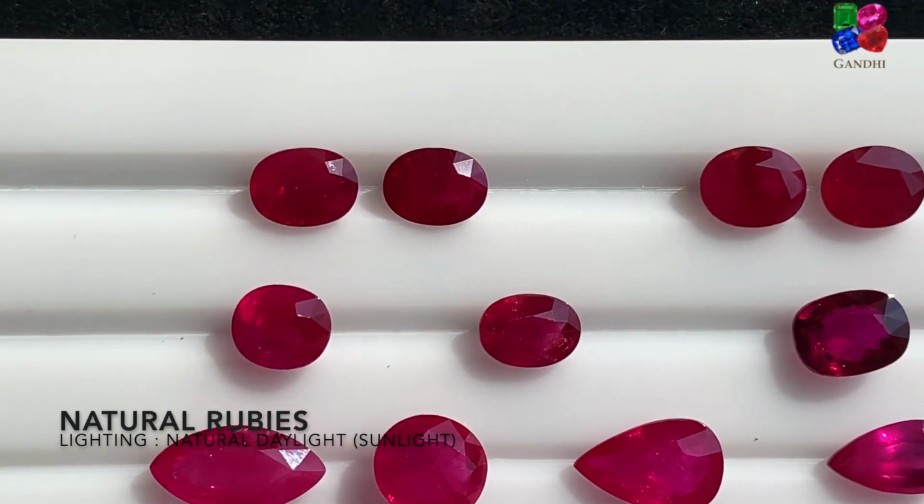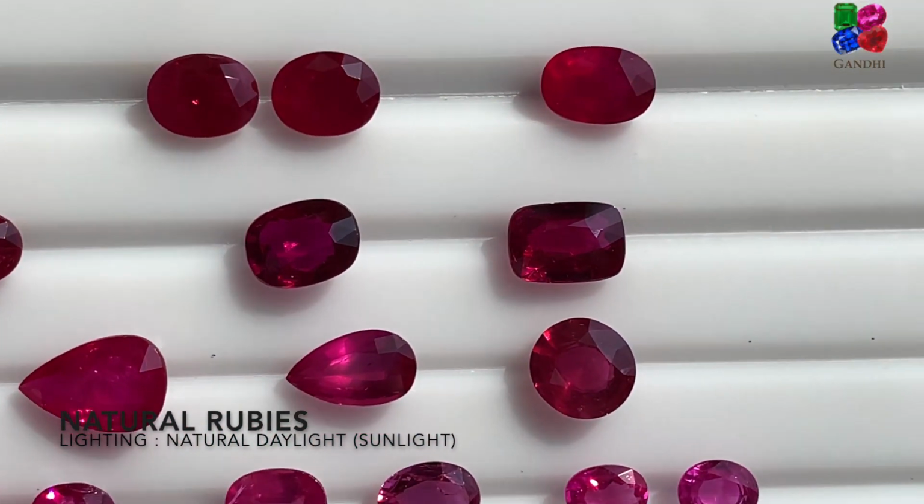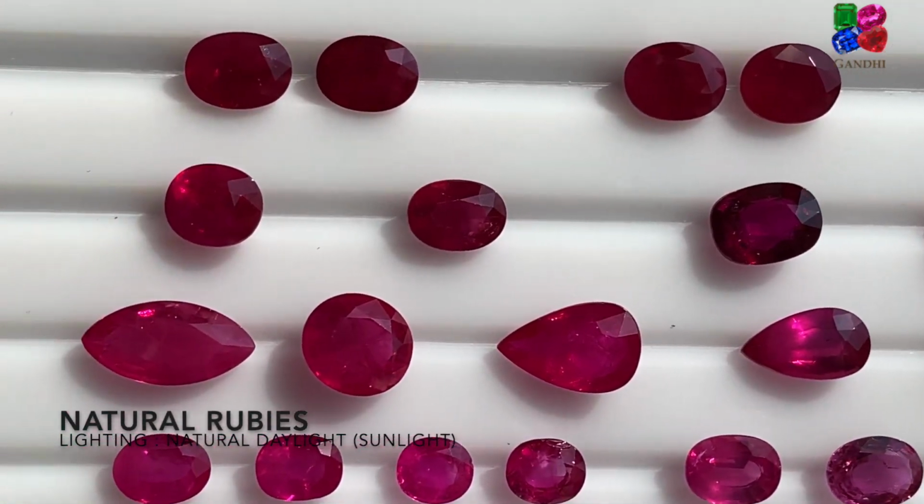Hi, today we're going to see some rubies and we're going to see what classifies the pigeon blood ruby and see some real examples. So here are some rubies under natural daylight, which is the sunlight.